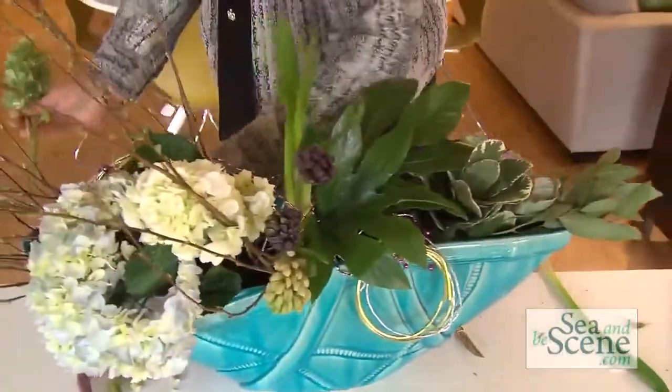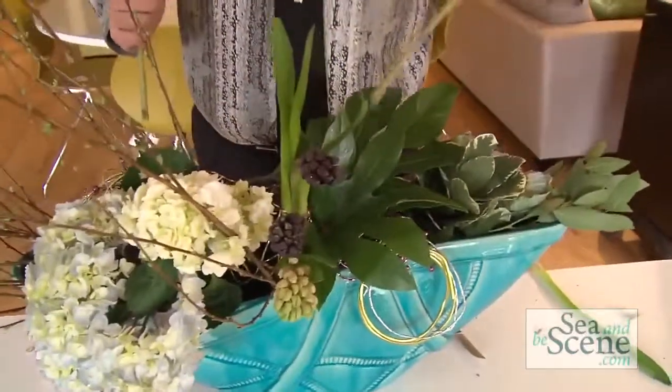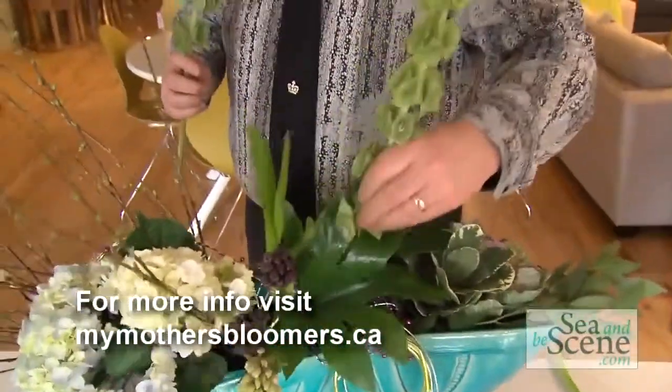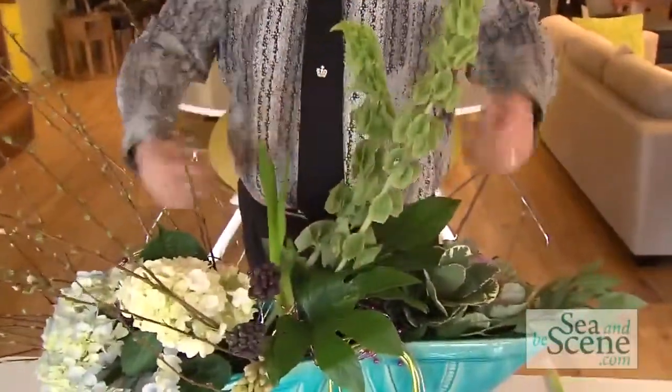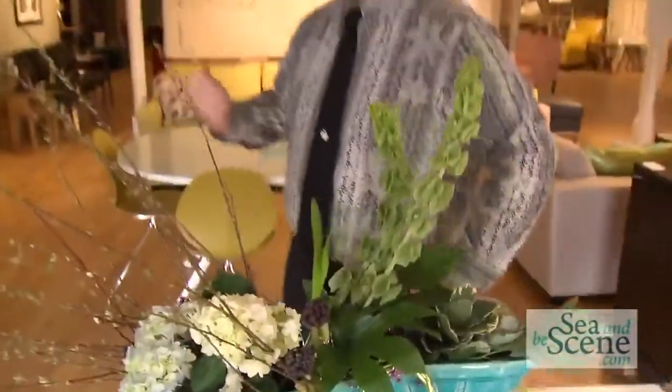And you can keep going and going because you have that armature. You can add as much material as you want, or as little. You can make this high, you can make this lower, whatever you want. But look at that, how beautiful and simple that arrangement is. What do you think, kiddo?